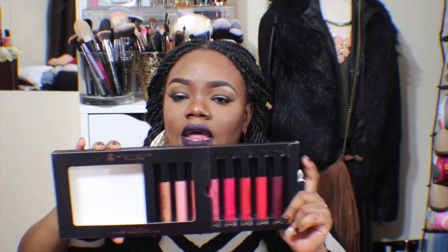So guys, I got quite a few Anastasia liquid lipsticks. The first one that I got is this set that they had for the holiday. This is how you take it out and put it in. And they just have all these beautiful shades of lip glosses. And this was on special for 40 bucks. I don't know if it's still available on the Anastasia website. But if you are interested, I would definitely go check it out.